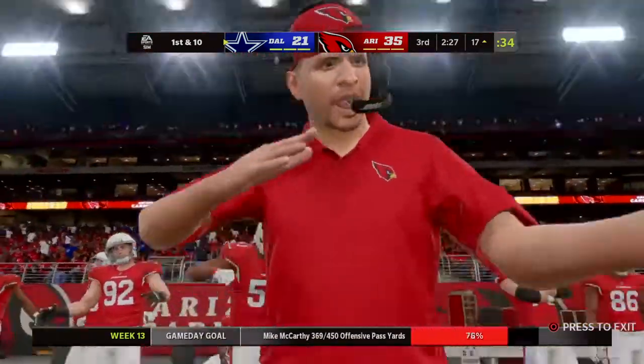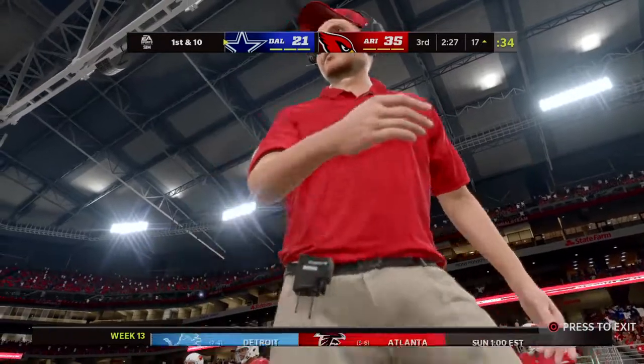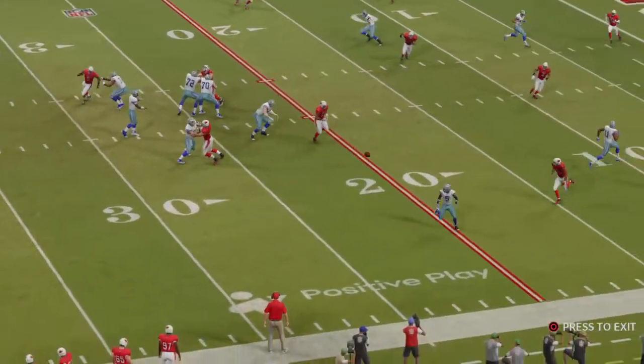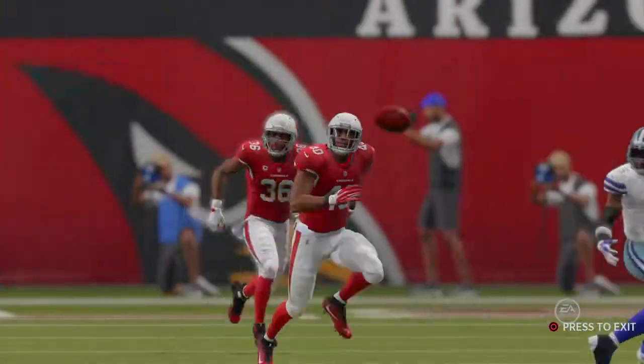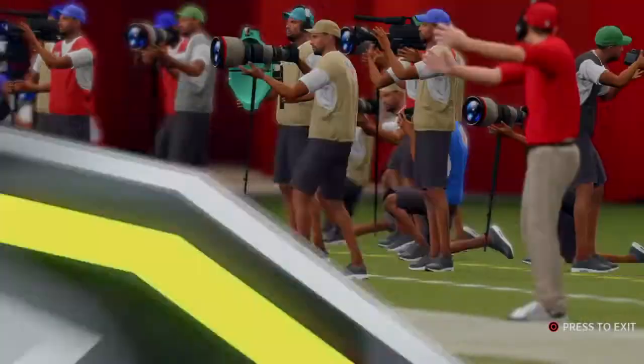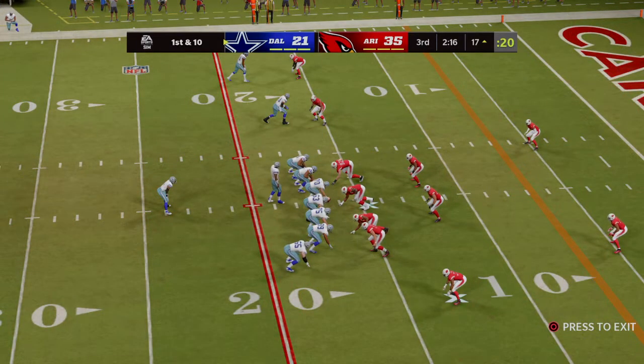Well, they certainly had success throughout this contest getting him the ball in the passing game, and there he picks up another first down. Whatever they saw going into this one, they've been able to capitalize on it, and no adjustment has been made to take it away. So from the 17 now, here's a 1st and 10.